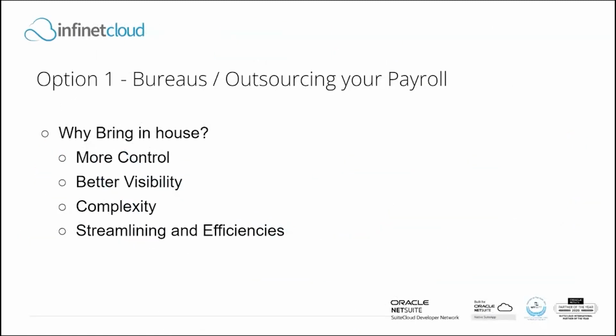So what are the reasons why our customers chose to bring their payroll in-house? Well, they wanted more control over the pay run process. They wanted real-time, accurate, detailed reporting and visibility of their largest cost and the ability to view and manage this in the same way they do other costs inside their NetSuite finance system. And they wanted more detail in their journals.